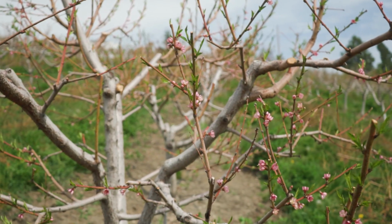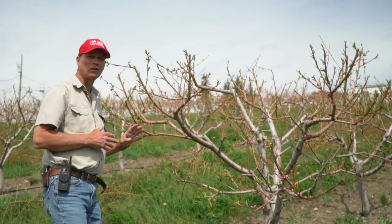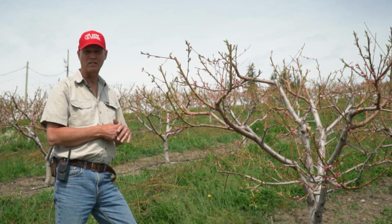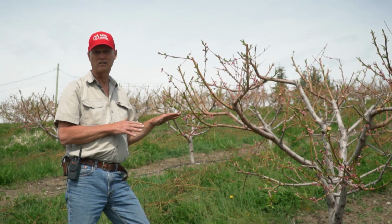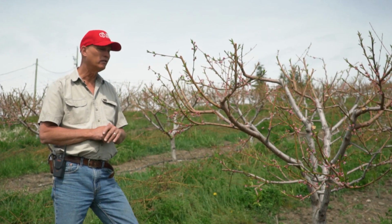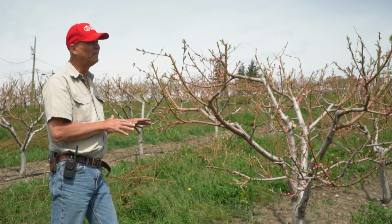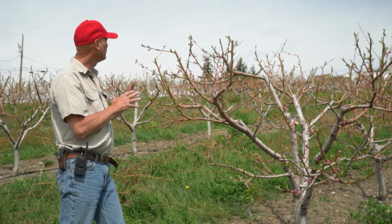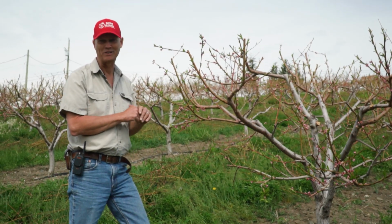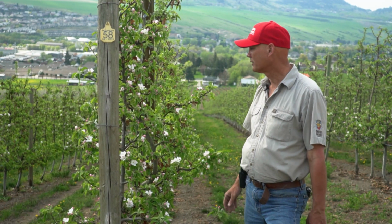Part of the factor in less cold damage here is that the hill is very steep. It's hard to manage even with four-wheel drive tractors. But the great thing about the hillsides is that the cold air doesn't sit on them and kill the tree and the buds. The cold air moves, even in the depth of winter. So it's a little warmer spot, a little younger trees, and we're very excited to have the potential for some peaches on these.